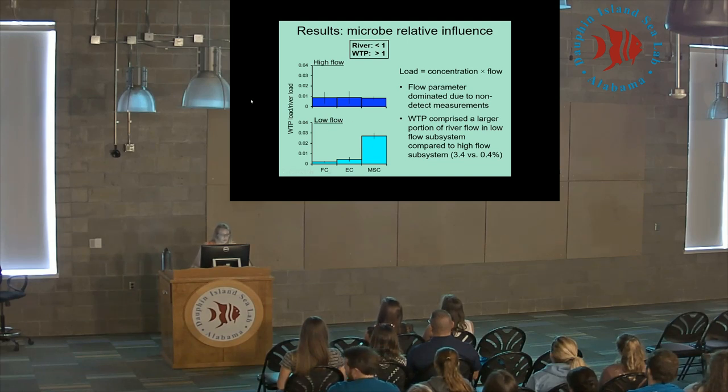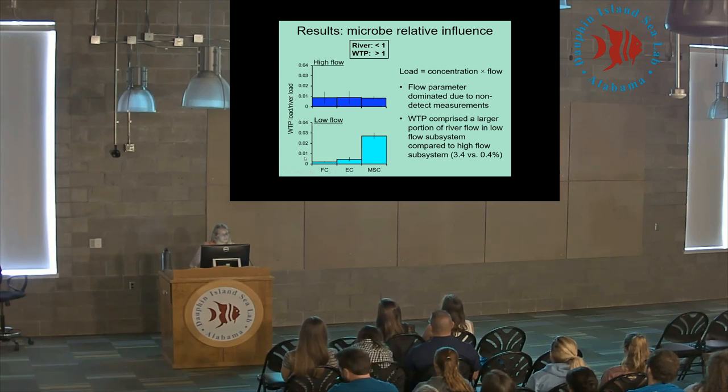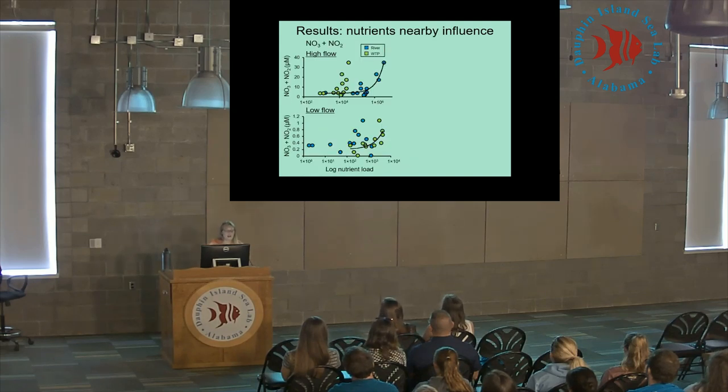And furthermore, this MSC point is showing that it's high because we had a lot of non-detect measurements in the MSC, coupled with the fact that the wastewater treatment plant flow in the low flow subsystem comprised a larger portion of the river flow compared to the high flow subsystem. So again, that load ratio is increasing, so you're seeing more of an influence of the wastewater treatment plant. But these ratios are still far less than one, so the river is the main source for these indicator microbes.